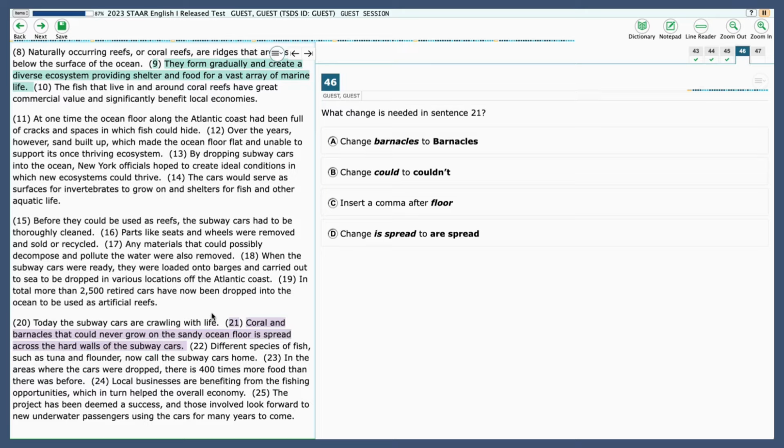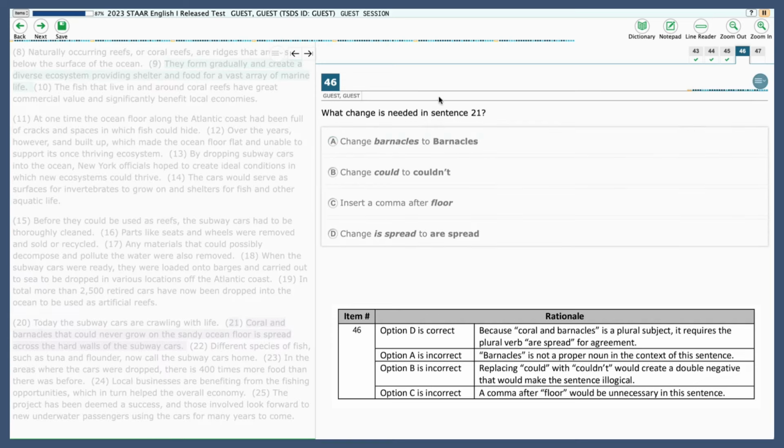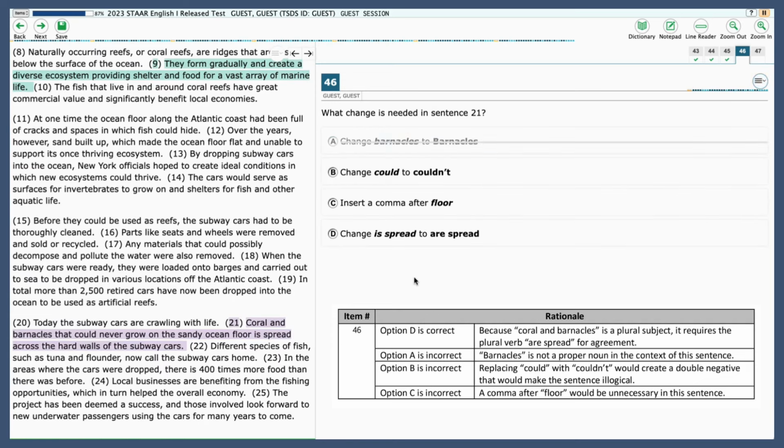Coral and barnacles that could never grow on the sandy ocean floor is spread across the hard walls of the subway cars. All right, so here A is saying, should we change barnacles to Barnacles? Does it need a capital B? But barnacles is not a proper noun, so we don't need to capitalize that, so let's cross it off. B, change could to couldn't. Coral and barnacles that couldn't never. Well, that is not making that sound any better. It's like a double negative, so we're going to cross that one off.